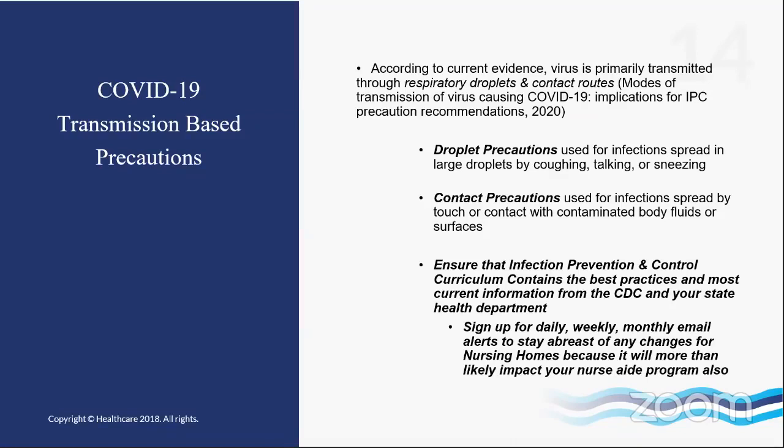Also, it's important to get those email alerts, because if it affects the nursing home, 9 times out of 10, it's going to have some impact on your nursing aide program as well. So from the school email address, or if you don't have that set up yet, even from your personal email address, try to log on to those sites and try to get those weekly or at least daily emails so that you can stay abreast of whatever those changes are.